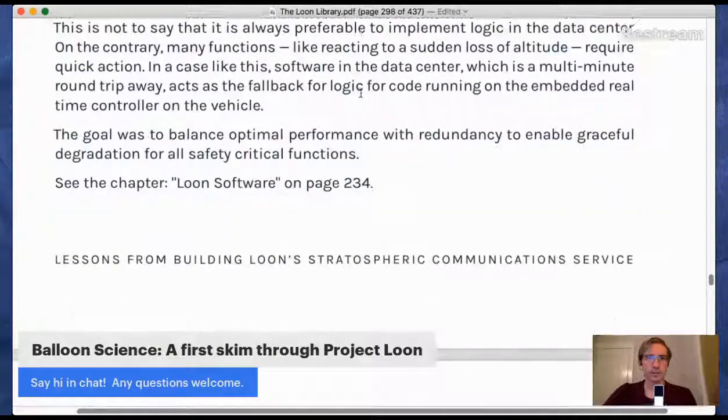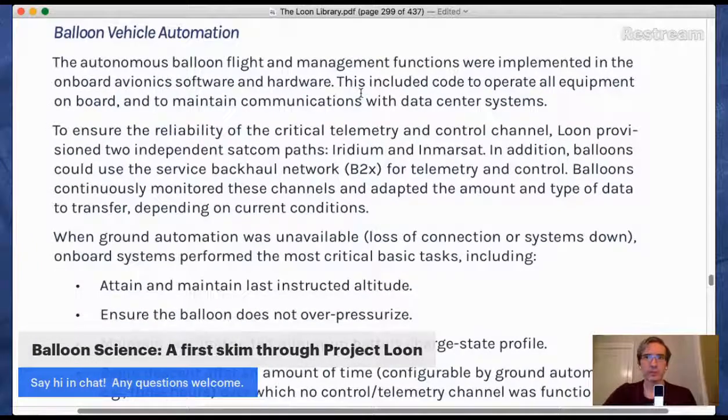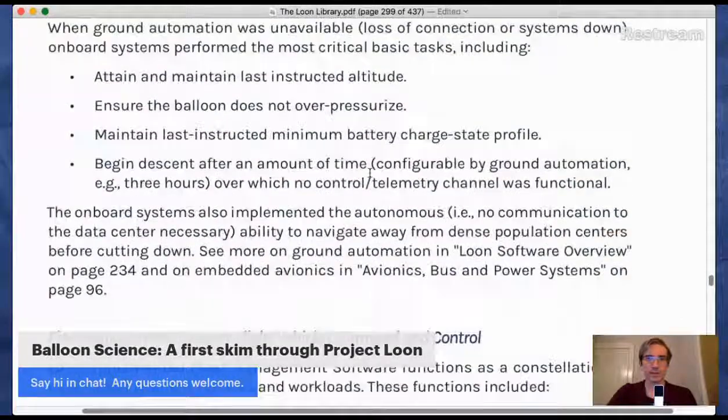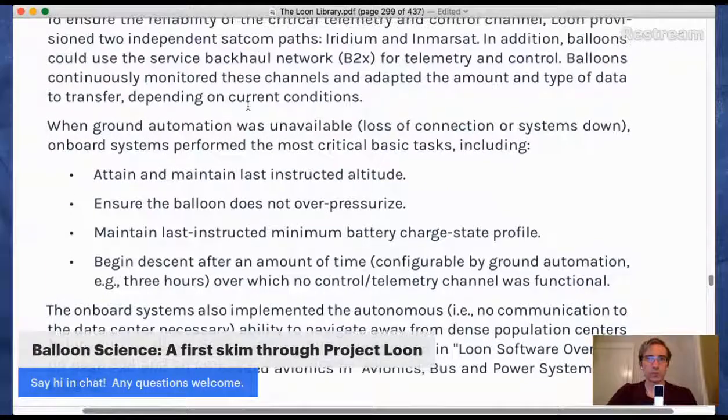Oh, I see. Balloon vehicle automation. Okay, so yeah, to be able for the servers to tell the balloons what to do, all their navigation, and what would happen when they weren't.